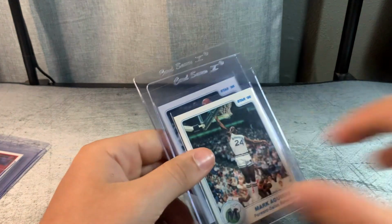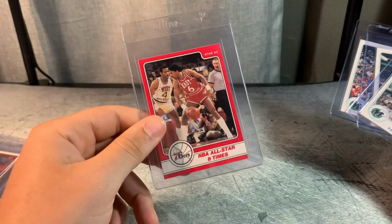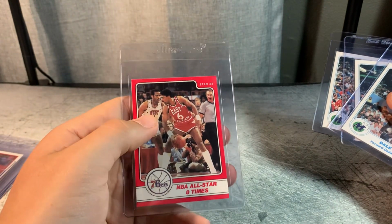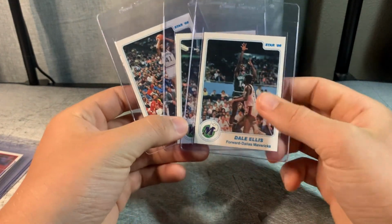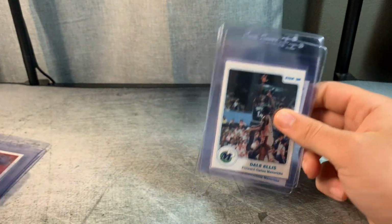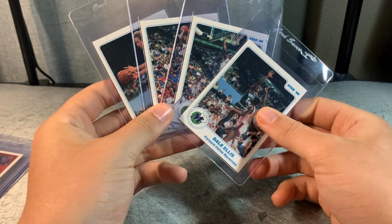Oh, I haven't even been announcing what my pre-grades are on these. I'll go back quick. This, some damage on this one. I guess I'm hoping for an 8, but wouldn't surprise me if they stuck this with a 7, but 8 seems fair on this one. These 3, I'm all gonna go 9s. I mean, there's nothing wrong with them, but it's just tough to gem cards from the 80s. So I'll just pre-grade all these, and including this Brad Davis too. All these Mavericks, pre-grades of 9s.